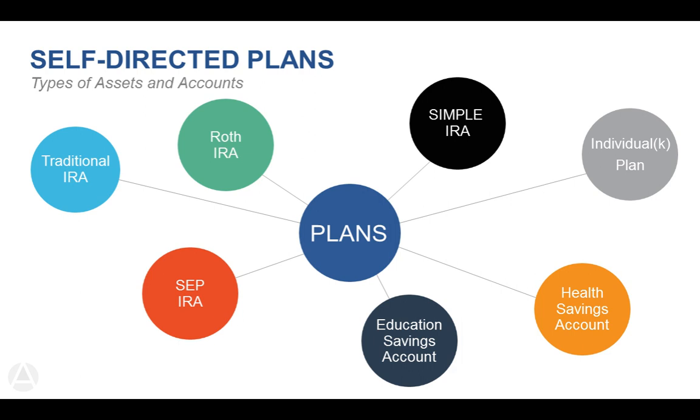SEP IRAs, simple IRAs, and solo 401ks are plans for small businesses or sole proprietors or independent business owners. So if you're a sole proprietor or you own a small business and you want to have a retirement plan, those are plans that you want to look into where you could possibly get deductions for yourself and your company and also save for retirement. So they allow for a much larger contribution limit on an annual basis. Some of them allow for employees in the company. With a solo or individual K, as the name implies, you can't have any employees, but if you have a partner in the business or a spouse, you can include that person in that plan as well.